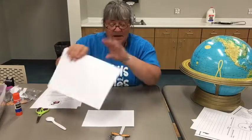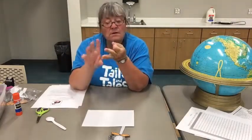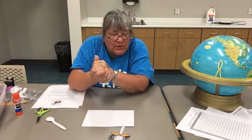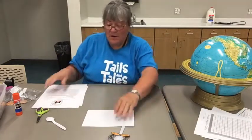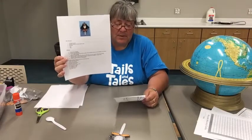Since it's Antarctic animals, you know it could either be a penguin or a whale or a seal. Or maybe it's a wandering albatross. Maybe it's the bird. Those are all the fun activities that are in the bag. But now, let's go back to get ready to make our penguin puppet.